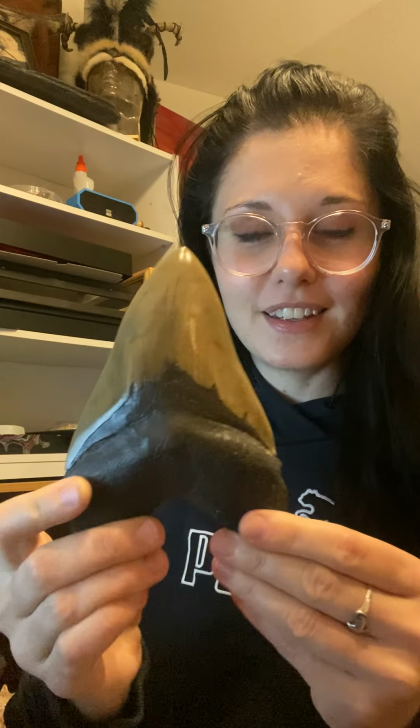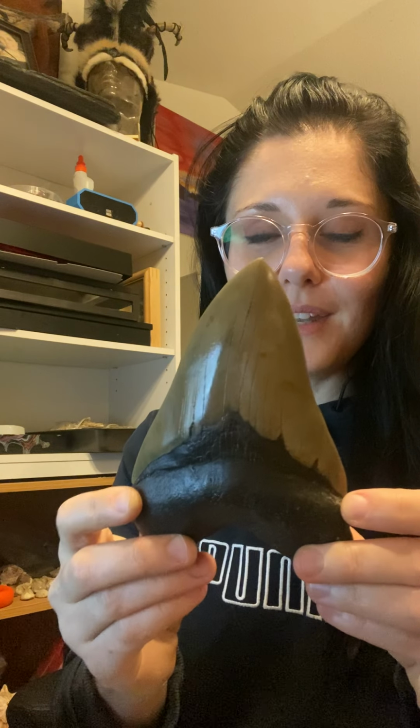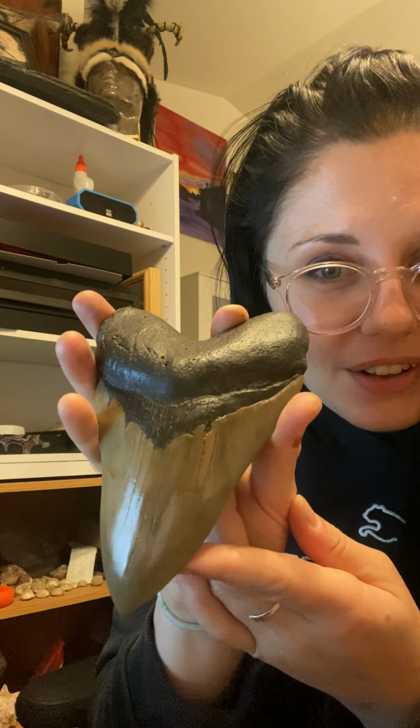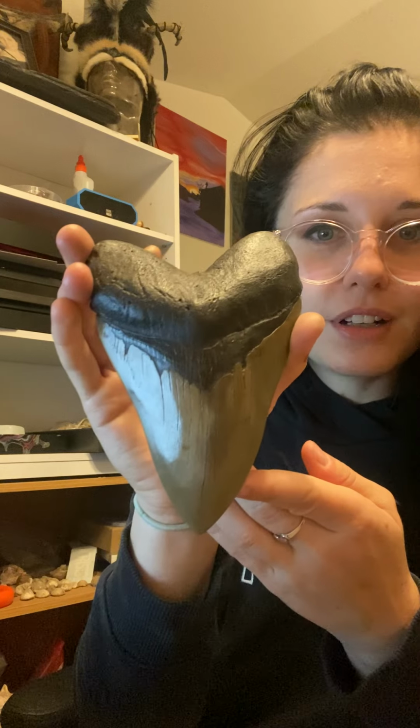But let me show you. So this is a beautiful, bigger than 6-inch Meg. And I'm not going to try to lie to you guys and say that it's 100% real. It is based off a real tooth, however, it's been restored. So almost all of the edging has been restored, the tip has been restored, okay, and also some of the root on both sides. But the dude that did it did a really good job, because it's really hard to tell that this tooth has been touched at all. Looks like it just came fresh off the Carolina shore.